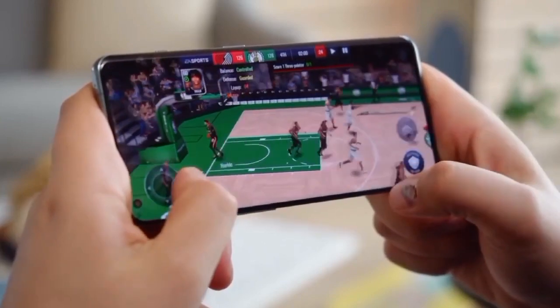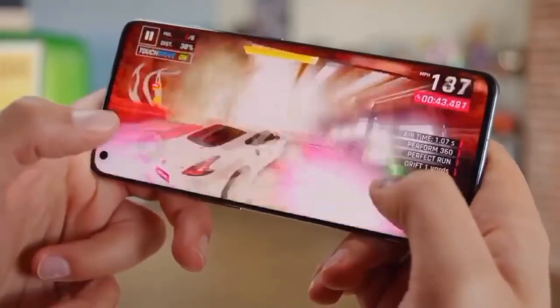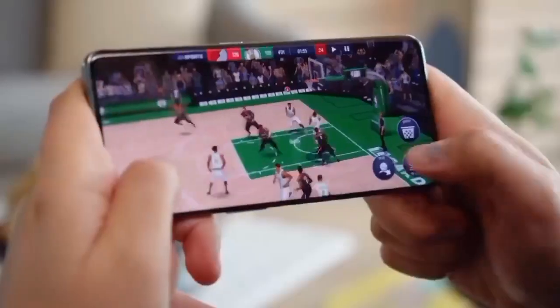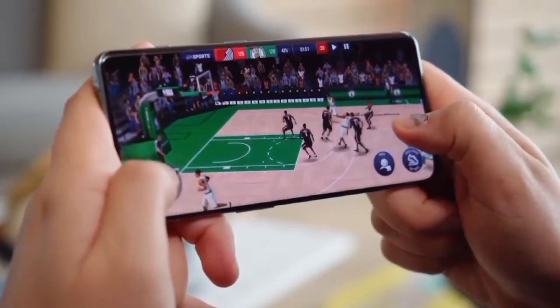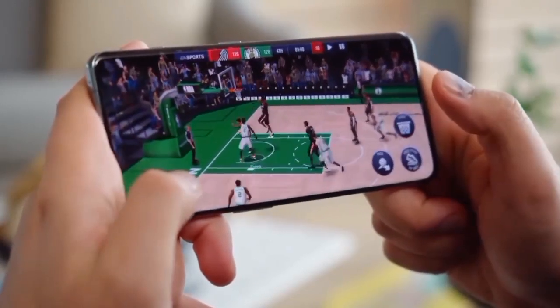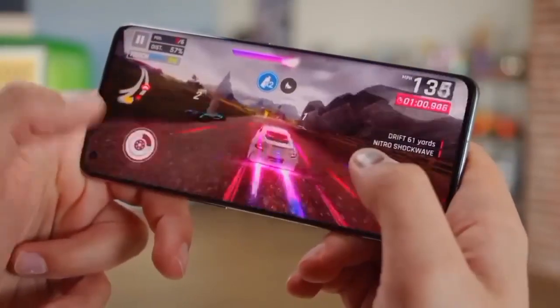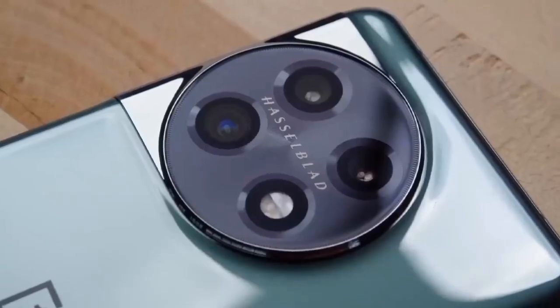Brace yourselves for seamless multitasking, as the OnePlus 12 is expected to offer up to a whopping 16 GB of LPDDR5X RAM, ensuring that you breeze through even the most demanding tasks. And for all your storage needs, you'll be delighted to know it comes with up to 256 GB of lightning-fast UFS 4.0 storage. When it comes to software, OnePlus is known for its smooth and customizable Oxygen OS experience.